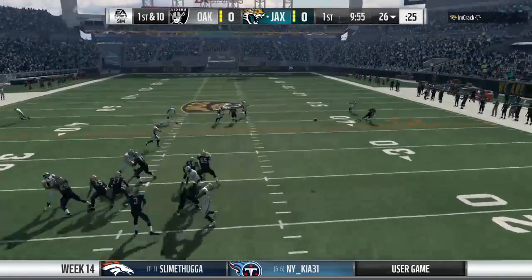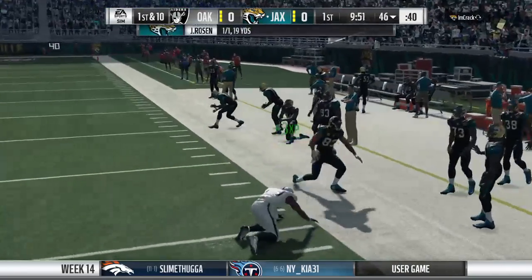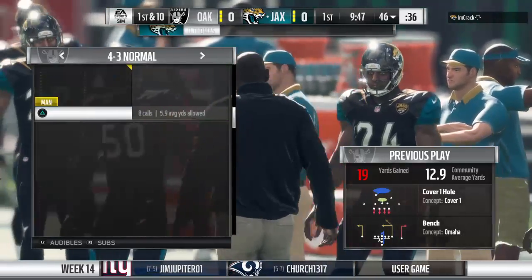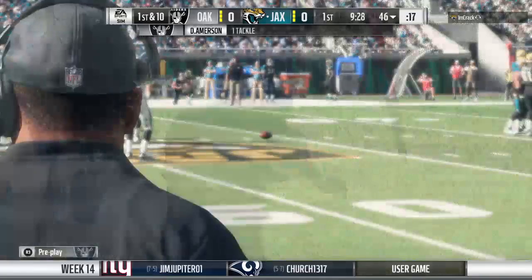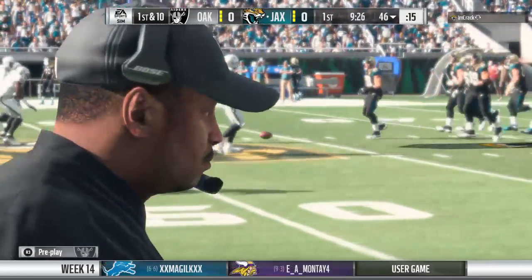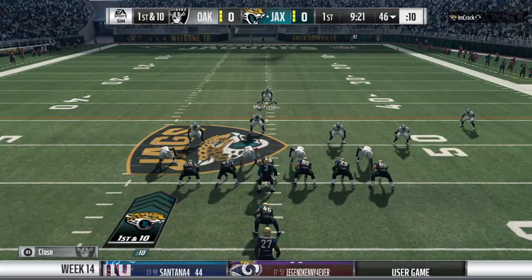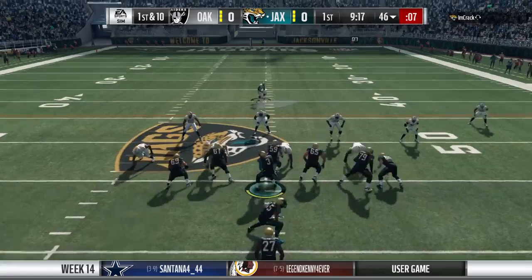They'll try and start this drive in the air. He finds an opening past the 40. And he will find his man for the first time, Demaryius Thomas. 19 yards right off the bat. And a quick first down. Well, that's what you're looking for when you want to throw the ball downfield. You want one of those guys who can play out on the perimeter, can play out wide, who can not only get open, but when they're covered, can uncover themselves downfield and create catches.